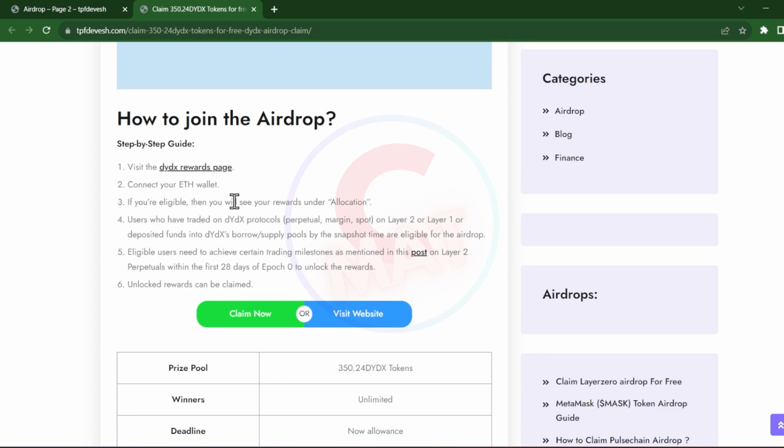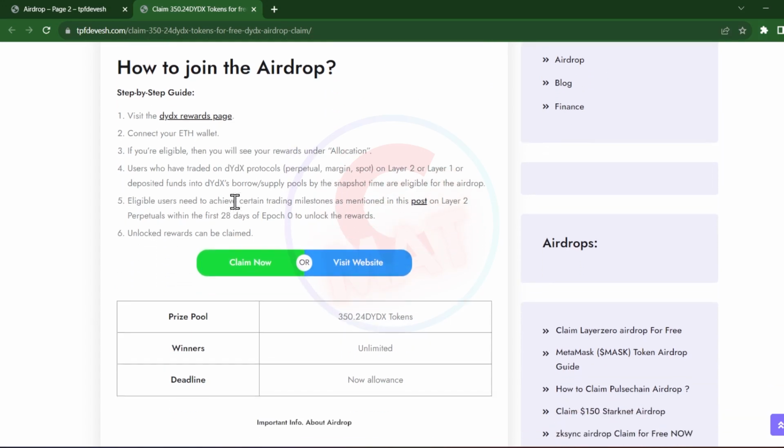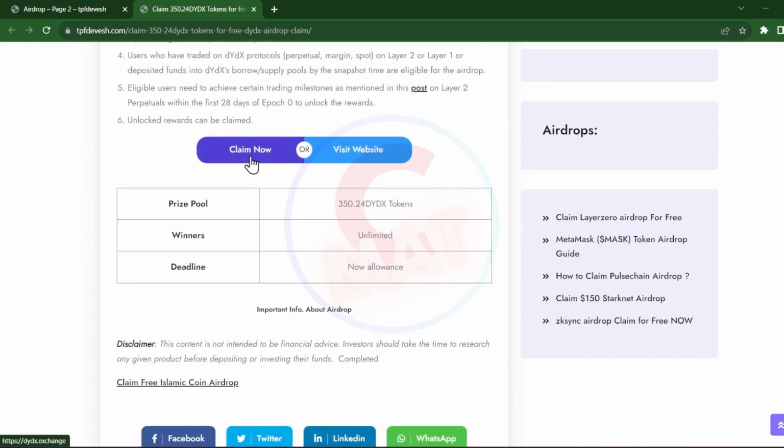Users who have traded on the dYdX protocol, on layer 2 or layer 1, and deposited their funds into dYdX before the snapshot times are eligible for the airdrop. Eligible users need to achieve certain trading milestones, as mentioned in this post on layer 2, within 28 days of deposit to unlock the rewards. So you just go to the dYdX reward page, connect your ETH wallet, and you will get the tokens for free. And here is the link on the claim now button, so you can go directly to the dYdX claim page, connect your ETH wallet, and claim the token.